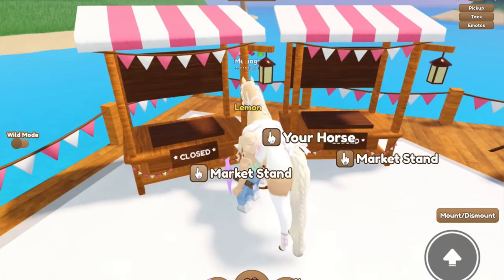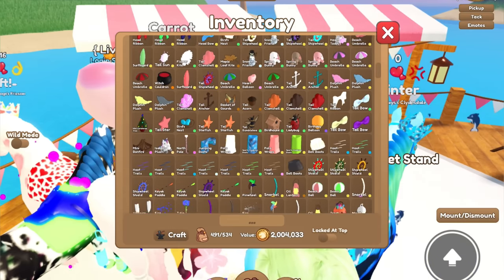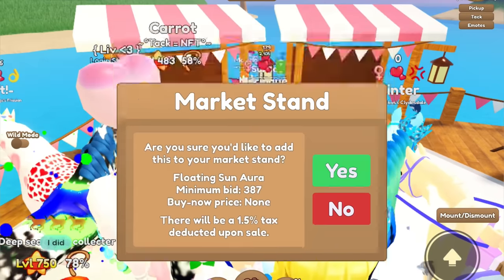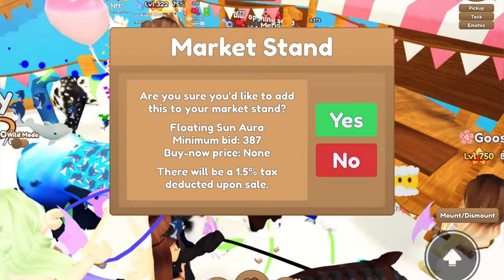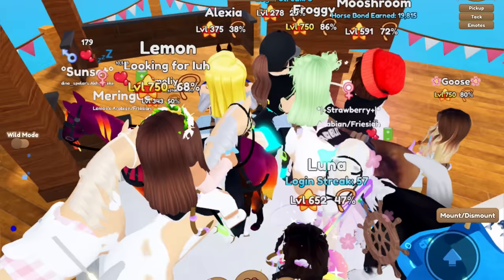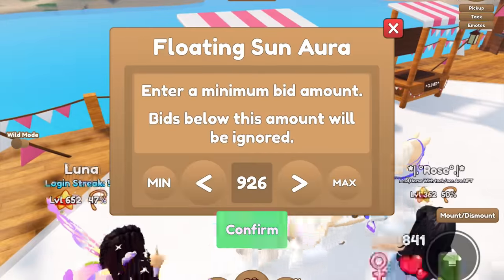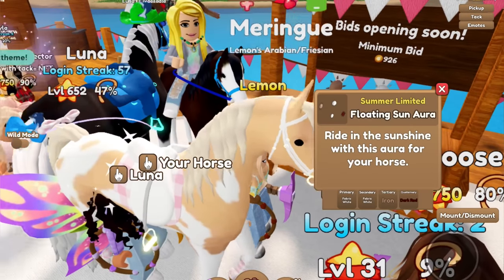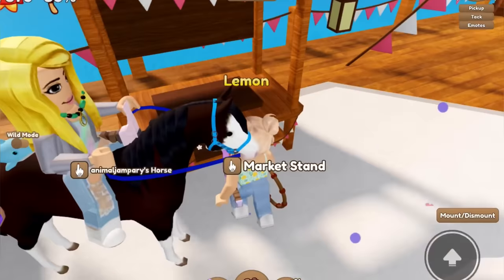Okay, so we're doing a new round. Again, I'm so sorry that it got cut off. Like, I feel terrible. This round is going to be the floating sun aura. Okay, we got a bunch of regular sun auras that we're going to add. And let's go ahead and get some horses. We've got another meringue horse for our auction here. Sun, okay. We have got this one here. I think it's like, I forget. It's fabric white, iron, and dark red. Those are the colors.